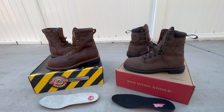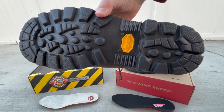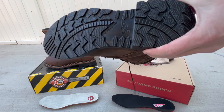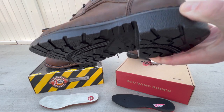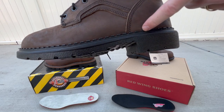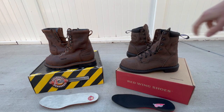So the other thing with the Justin is it comes with a Vibram Montana sole. Let me take a look here. So this sole is way more robust in comparison to the Red Wing SuperSole. I don't know much about Red Wing's manufacturing process of their soles, but you can kind of see here, again, this is that welt that I was talking about. It's just glue. There's no actual stitching, which is disappointing. I mean, it doesn't look horrible, but I would imagine it's not as durable.